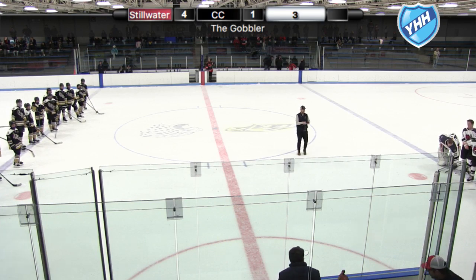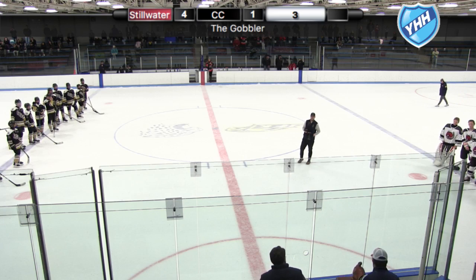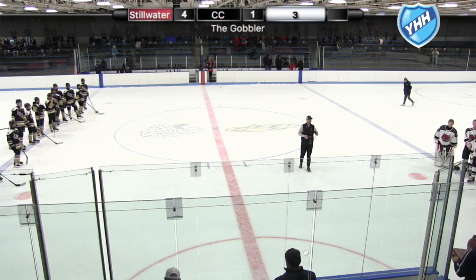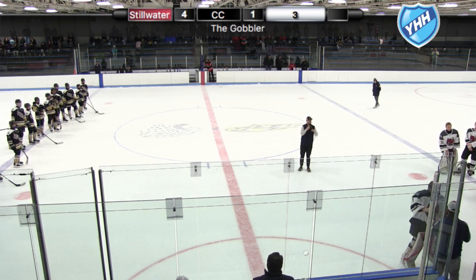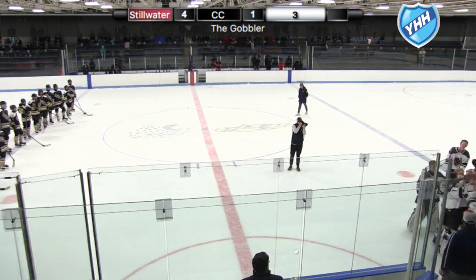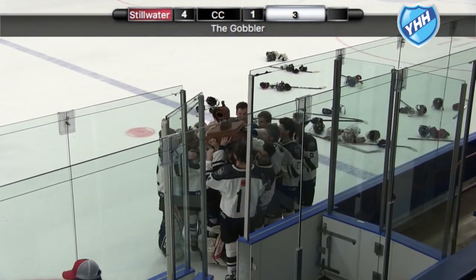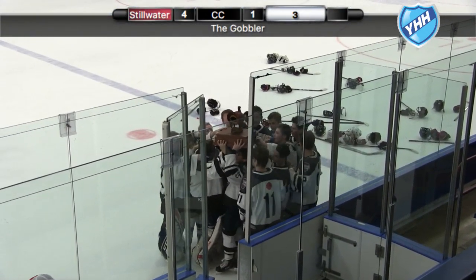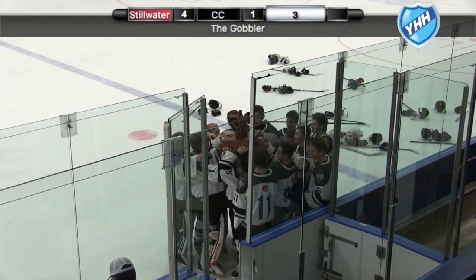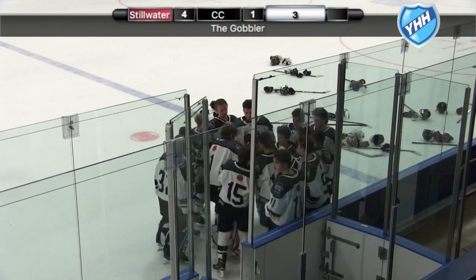Shout out to the Stillwater Ponies, the champions of the Gobbler this year. Bantam champions. Please come forward to your trophy. We would ask that no parents come onto the ice for photos. We'll take a quick photo of the champion team here, and we'll take another photo right near the players' bench. Thank you and have a nice day.